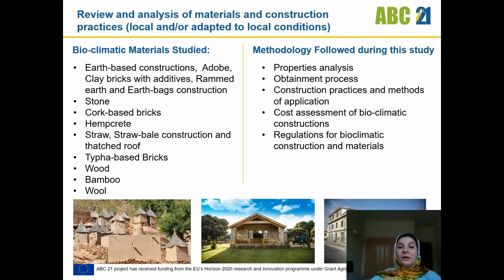In this kind, we were amazed to find very interesting projects that are really very modern, that use this kind of traditional construction with some modern touch. We also gathered industrial work and a lot of research in the field. You also find the stone construction that has existed for a long time and is still very modern and very useful. We found the cork-based bricks, the hempcrete, the straw bale constructions. You have also this kind of material for construction and also for insulation. So you have the thatched roof, the Taifa-based bricks, the wood, the bamboo, and the wool.